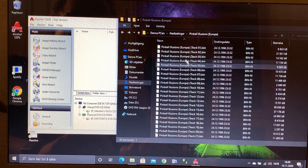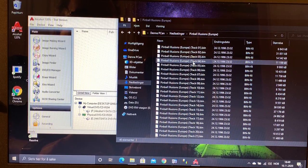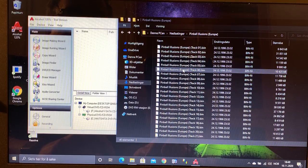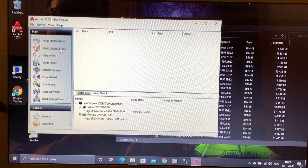Now I'm using another machine that actually has a CD burner, and here's the Pinball Illusions game that I downloaded. All these bin files and the Q file are actually a CD image file, and to burn that you cannot simply copy those files to a CD-ROM. You need to burn them with a CD burner program like this Alcohol 120%. There's of course a lot of different programs you can use. I just downloaded this trial version that has no limitations for 15 days, and now I'm gonna burn the image.